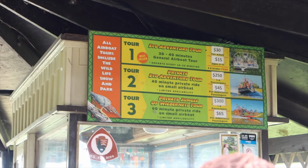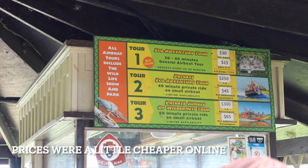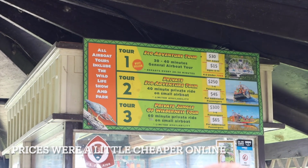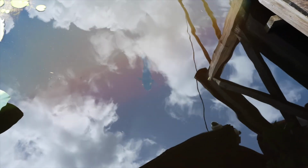All right, guys, and there are the prices and the options. So we picked option number one, and instead of being 40 to 50 minutes, it's 30 to 40 minutes. I don't know if you guys can see it, but oh yeah, look at the fish. It's like a koi fish.